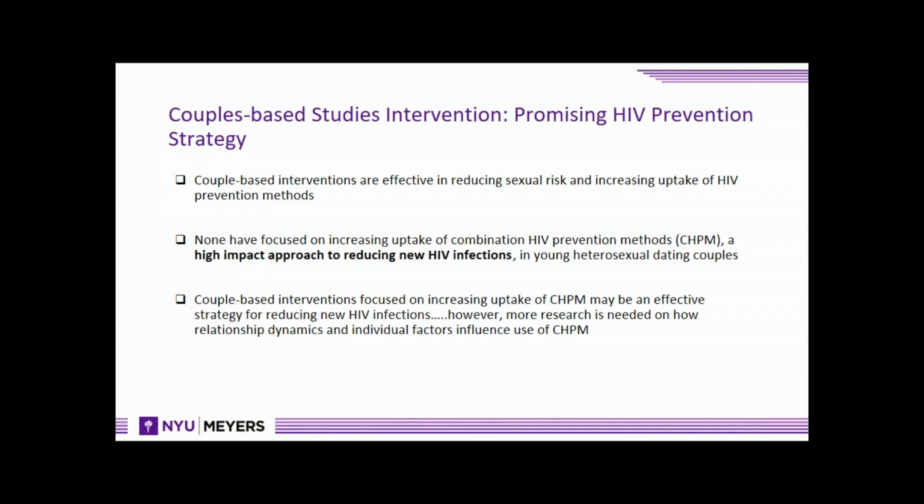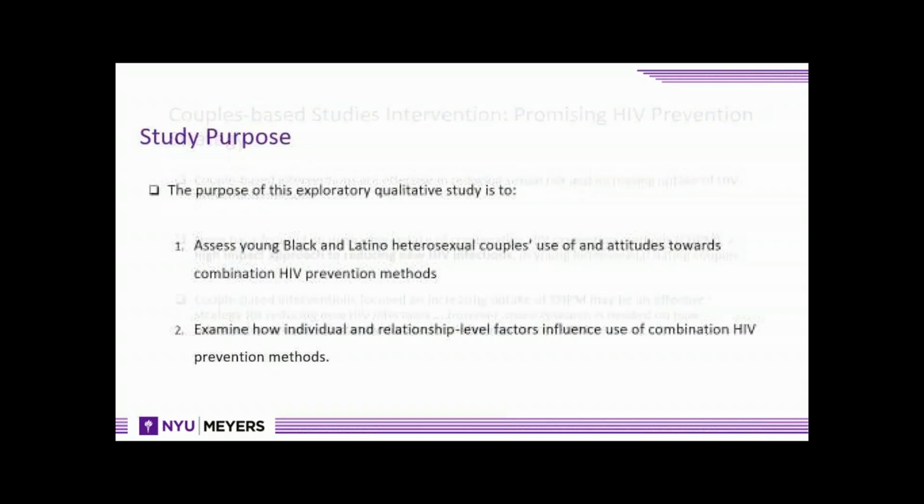However, before we can get to that point, more research is needed on how relationship dynamics as well as individual factors influence use of combination HIV prevention methods. And so the goal of this exploratory qualitative study was just that, to first assess young Black and Latino heterosexual couples' use and attitudes towards combination HIV prevention methods. This is an area where we still don't have a lot of information about, and so more research is needed. In addition, we need to examine how individual and relationship level factors influence use of combination HIV prevention methods.